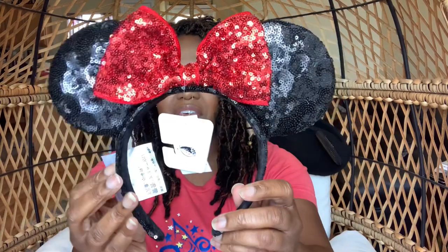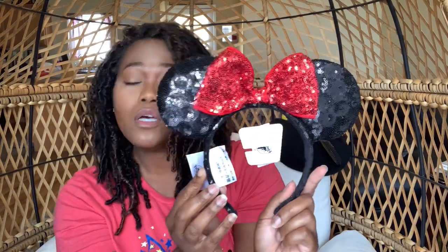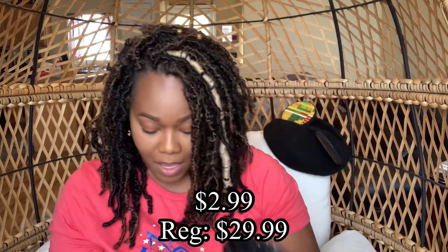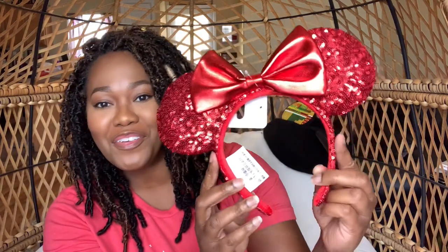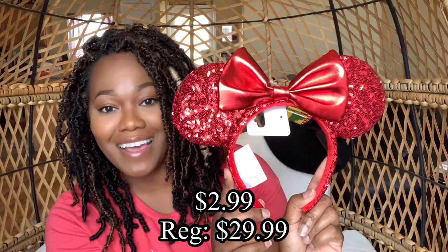My next pair of ears is these little buddies here, and they're just a simple mini ear with the red bow. These were also $2.99. And then I also got the red, like, Christmas sparkly ones. I actually picked up a pair for myself as well as a good friend of mine. Again, $2.99 for ears, y'all. Like, come on.